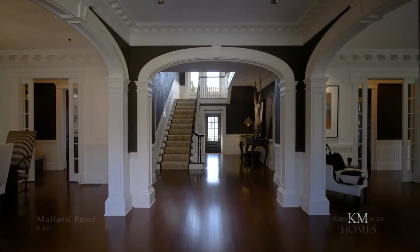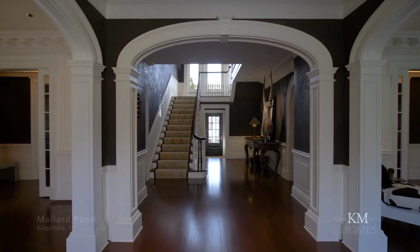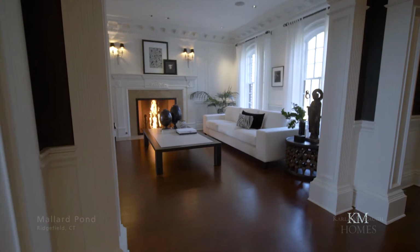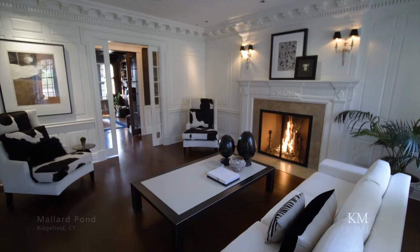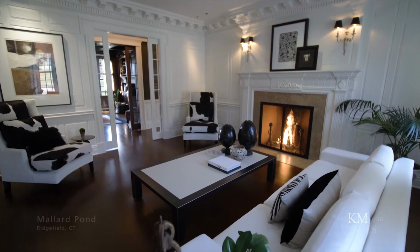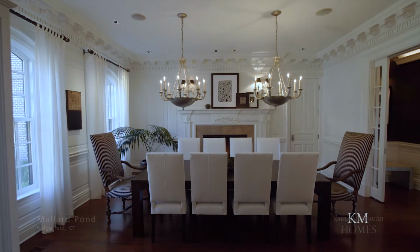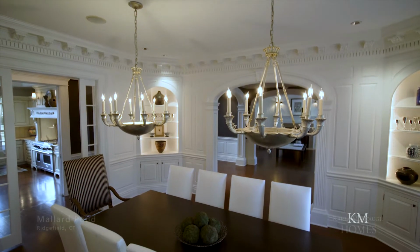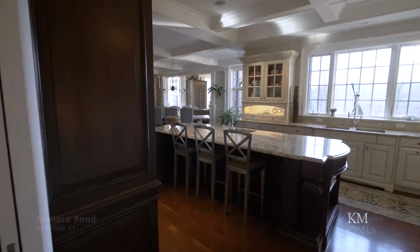This magnificent 9,500 square foot home was custom built in 2005 and has 5 bedrooms, 5 full and 2 half baths, and a separate, beautifully appointed 1-bedroom apartment on the garden level. Venetian plaster walls, architectural ceilings, and exquisite moldings flow through the home, lending a sophisticated elegance to the space.